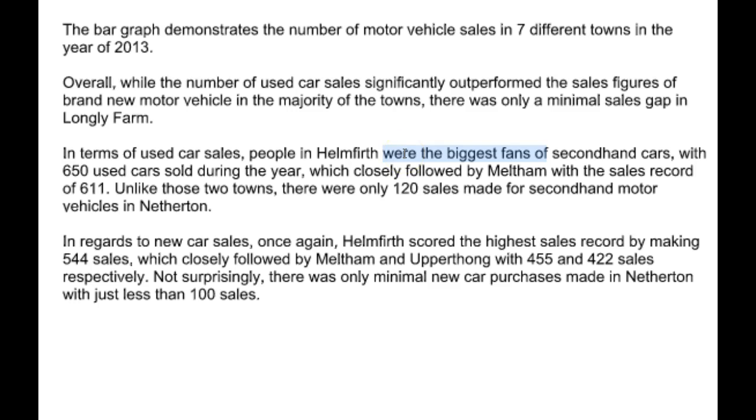In terms of used car sales, people in Home Firth, let's not talk about how big a fan people are of stuff. In these task ones, we want to stay as detached and objective and literal as possible. And that means not using descriptive language, not using metaphor, not using imagery. Talking about the data and only the data. So we cannot draw any conclusions about human behavior or about human perceptions or human opinions from this data. All we can see is how many new cars were sold and how many used cars were sold in 1 year in 7 villages.